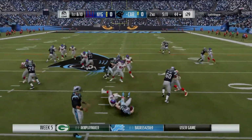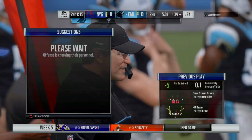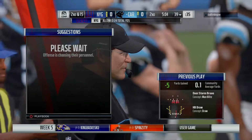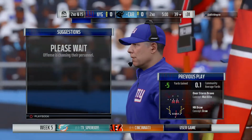They start on the ground with McCaffrey. And the play goes nowhere. Losing yardage back near the 40 at the 39. Call that a loss of 5 yards on the play. And it'll be a 2nd and long.